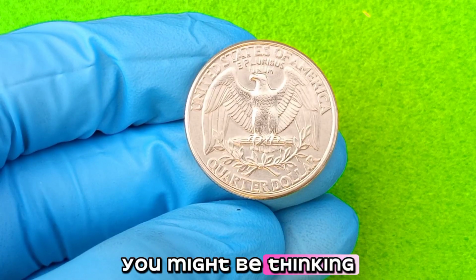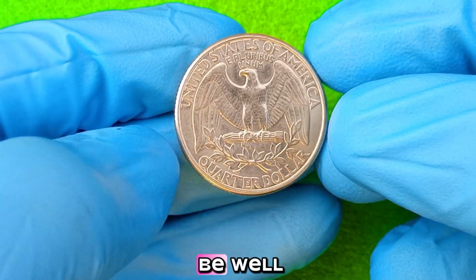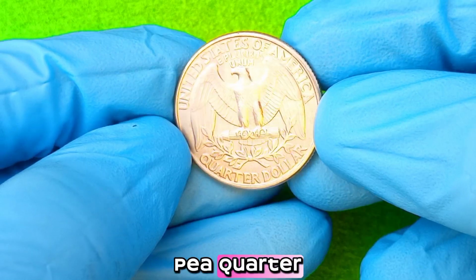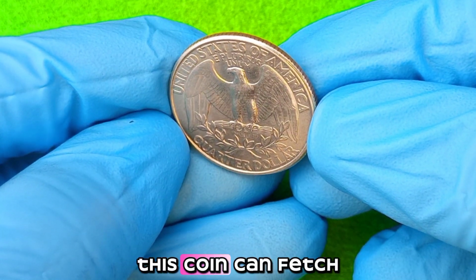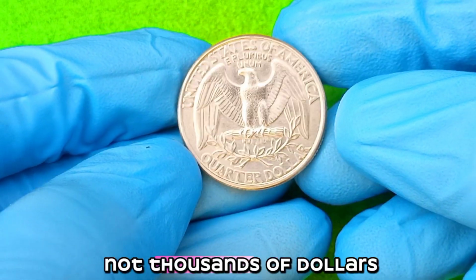Now, you might be thinking, it's just a quarter from the 90s, how valuable can it be? Well, let me tell you, the 1995 P quarter has been making waves in the numismatic world. In pristine, uncirculated condition, this coin can fetch a significant premium. We're talking hundreds, if not thousands, of dollars.